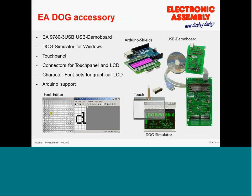For our displays, we have many accessories. In case of the dock family, we are offering a demo board. You can see this here in the presentation on the right side. You can plug in the display onto the board. You can plug in the board via USB to your Windows computer. You only need to install the USB driver.